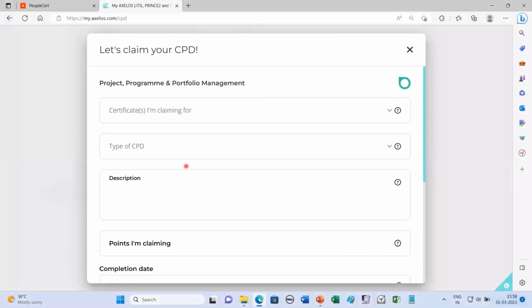I know this might be a very long recording, but we try to make it as easy as possible for you. So what I did now, I clicked on the add CPD. You might recollect there was at the bottom of one of the previous pages, add CPD within the My Axelos site, which I came across through my PeopleCert login. And this form will pop up. So currently I'm trying to renew the Prince 2 practitioner. So I'll be entering my certificate I'm claiming for, and then type of the CPD category, then describe the work that I did and how many points I'm claiming and the completion date. So let's try this out.